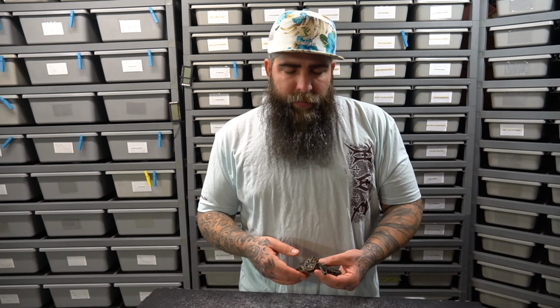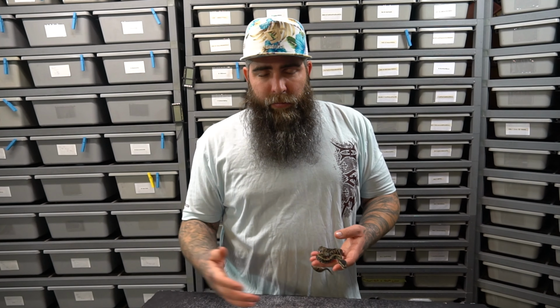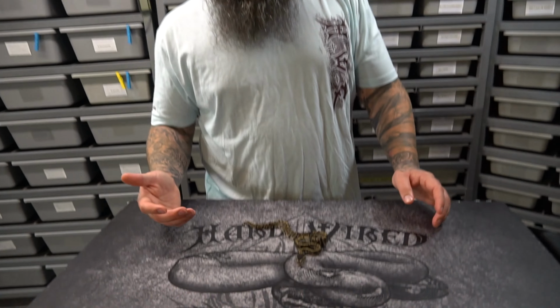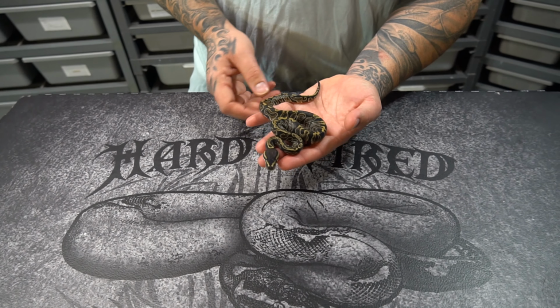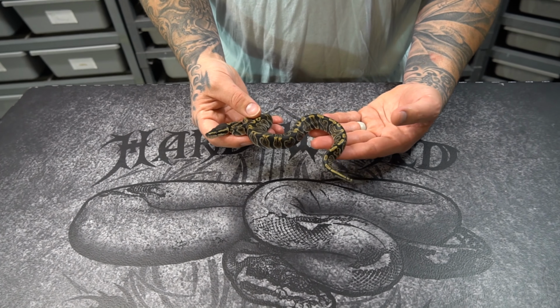All right, so GHI Chocolate Hypo to Fire Cypress, which means none of these are going to be visual hypo, but everything's 100% het. So everything's het hypo. If I don't say that, then you just better know it. This is what we call the base model. This was the only single gene animal that we got in this clutch, and she is just a GHI.